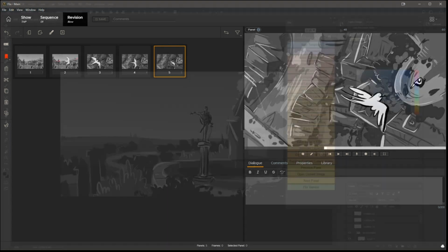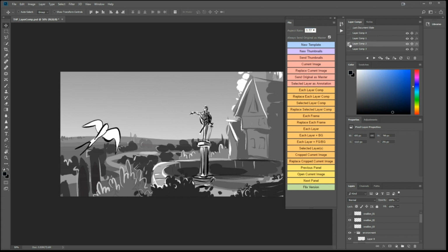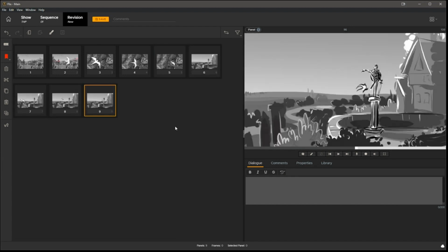If we have more poses that reuse the same elements inside a single PSD file, it makes more sense for us to use layer comps or timeline frames, and we have a command that will deal with that as well. So from here, we can see we have our different layers in the comp form. And what we can do is we can go ahead and send the each layer comp over. So if we select that button, all of our panels will begin to appear inside of Flix. So we're really automating this back and forth communication between Photoshop and Flix.